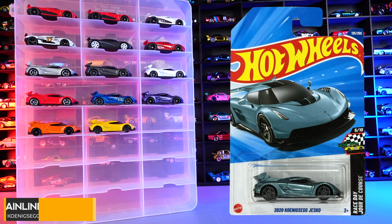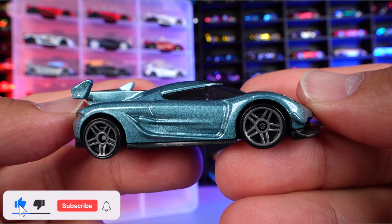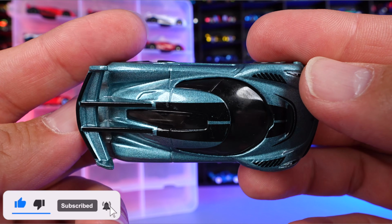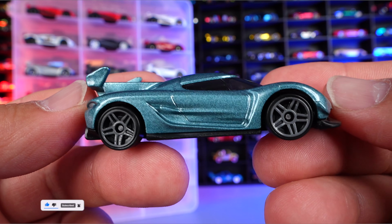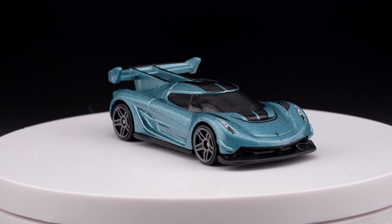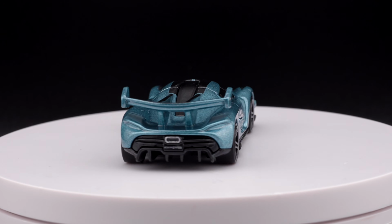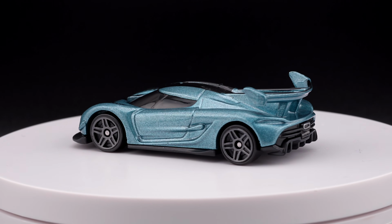And our very latest one, which was just released, is a 2025 Hot Wheels Race Day release in this gorgeous looking metallic flake blue colorway. It's almost like a teal blue, but very metallic. It's just a really, really cool colorway. It's got the same wheels as the yellow one, but this time we can see them because they're not blacked out. They're in that nice gray colorway on there. But yeah, just a really, really cool paint job on here.